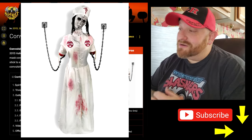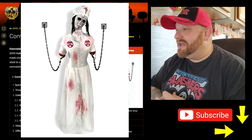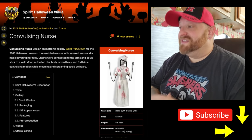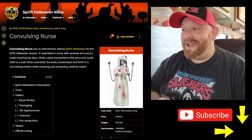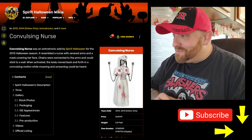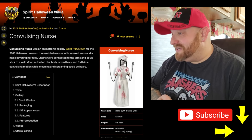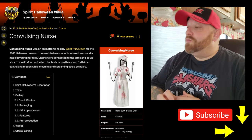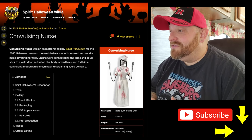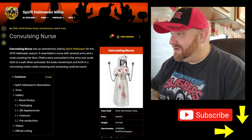It says, Convulsing Nurse was an animatronic sold by Spirit Halloween for the 2013 Halloween season. It resembled a nurse with severed arms and a mask covering her face. Oh, it's a COVID nurse. Chains were connected to the arms and could stick to a wall. When activated, the body moved back and forth in a convulsing motion while moaning and screaming could be heard.